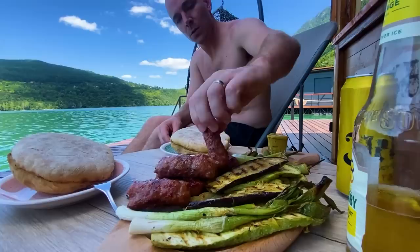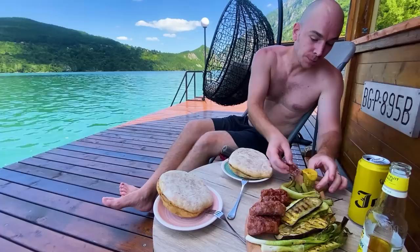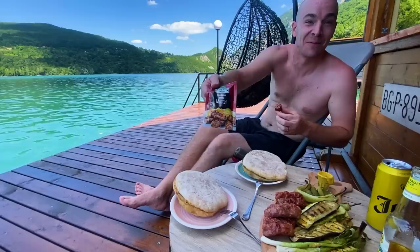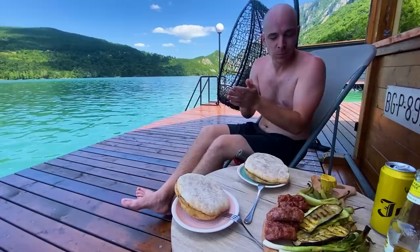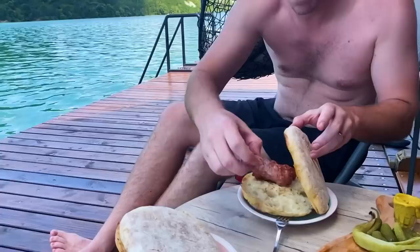Look at that. Look at that, Ivana. So good. Good cevap. We're missing kaimak, sorry. I didn't need to bring this. Cevap are good. But the proper way is a few of them lined up here, like a burger. Sort of like a sandwich. Wish we had some kaimak, but yeah.